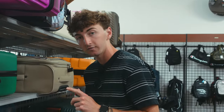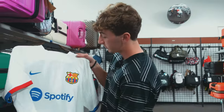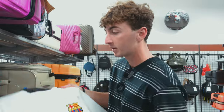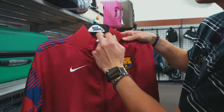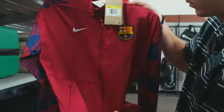Now, we have 2 items from Barcelona. These will both check off another league, Spain, La Liga. We have a jersey right here. Nice white Spotify logo on the front. It's got the Vintage logo there as well. Then this one's pretty cool. This is a women's jacket. It actually retails for $100, but they got it here for $25. So pretty legit, nice athletic material.